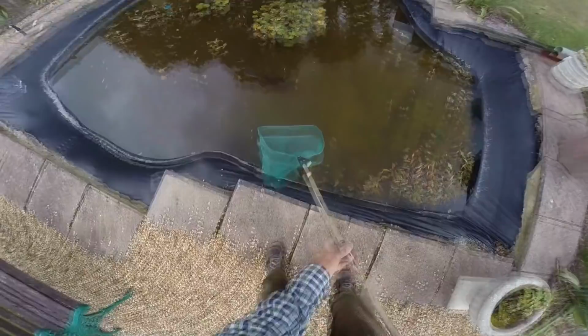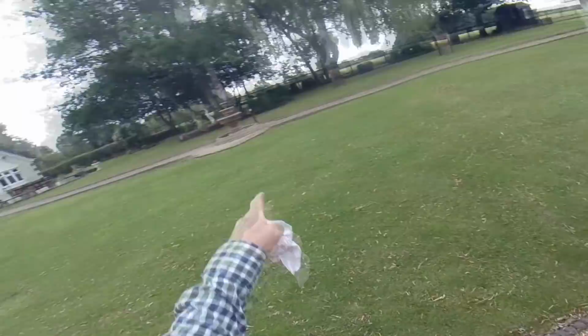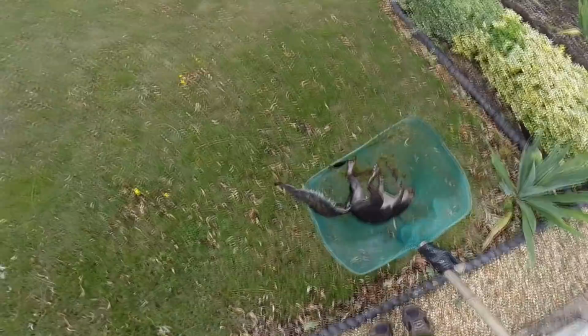Lo and behold, it's bad swimming lessons for Mr. Tufty. This pond is saving me a fortune in tutu pellets. Why do they... I don't know what it is. They've got a fountain over there that they can get water out of. So I think that's quite a big one, that one.